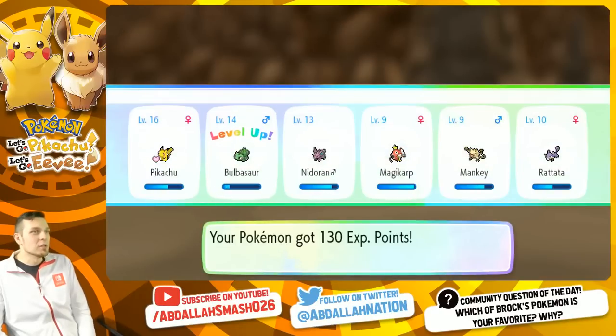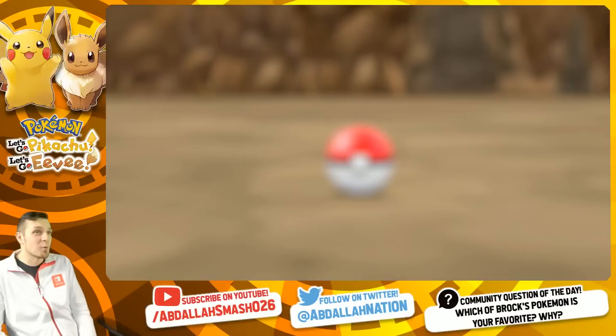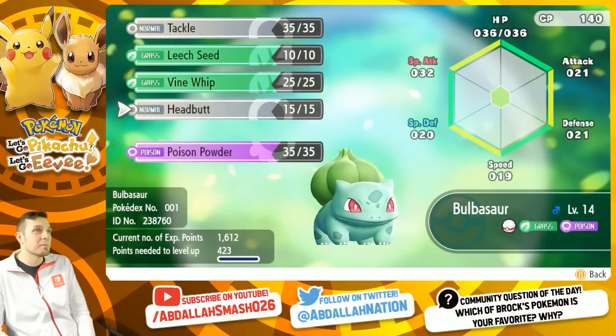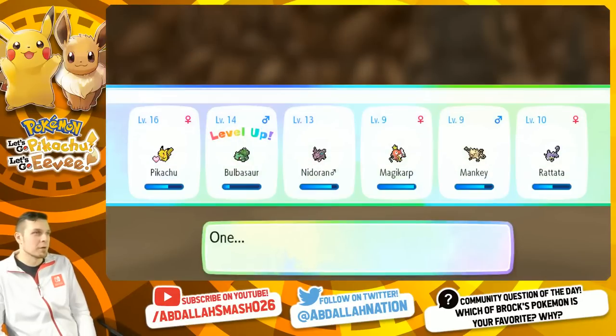I kinda wanna use a lure to get Onix, though. But at the same time, I don't know how rare lures are, and maybe there's gonna be a different area where a lure is gonna be even more useful. I don't need Poison Powder, dude. Oh, actually, you know what? I'll put that instead of Tackle, because we already have Headbutt. You never know when you're gonna need it.